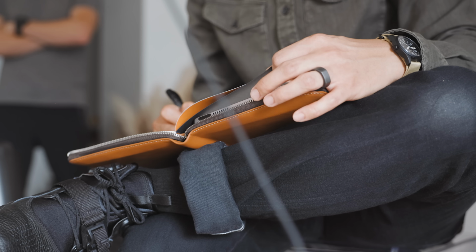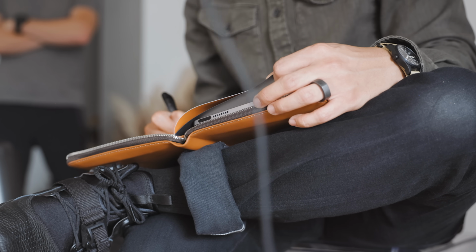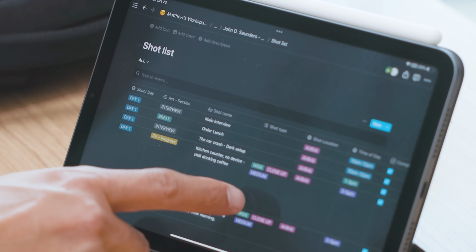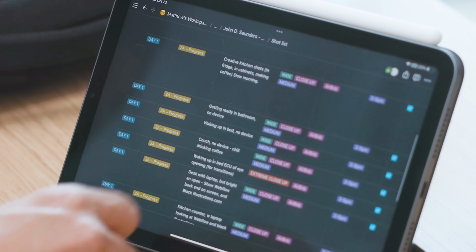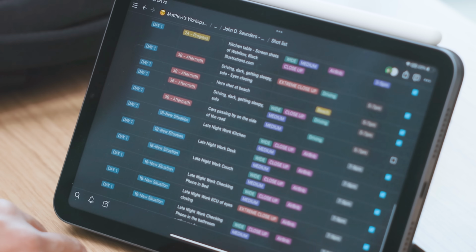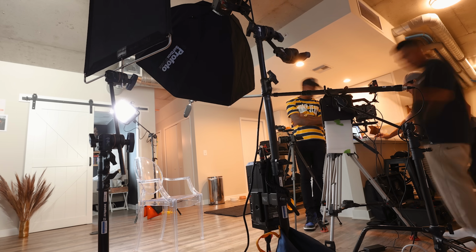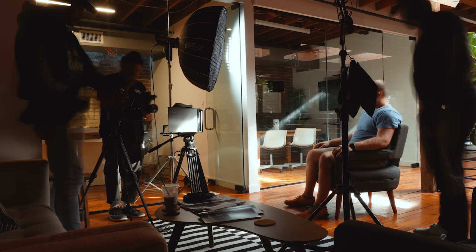I use a notepad and pen to note any interesting points that come up during my interviews so I can follow up with questions. Outside of the interview, I like to use my iPad with the Notion app to keep track of our shot list, which I build before and update during our shoot. That way the crew can stay on schedule and we can get everything in the can.